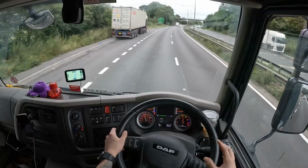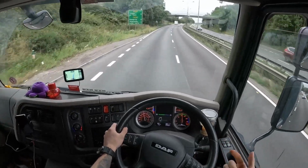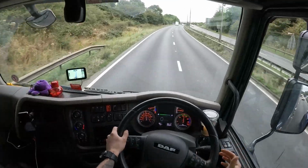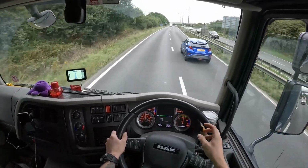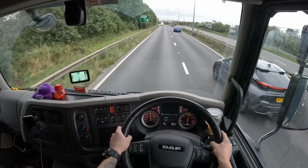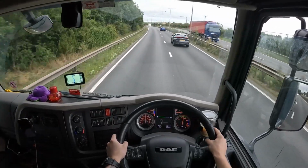The AdBlue cap on this truck is on the complete opposite side to the fuel cap, and the hoses don't reach around long enough because of where it's positioned on the body, so it means you have to go to a separate pump, and I wasn't going to faff about. I just kind of want to get back to the yard at this point, so we'll continue heading back.